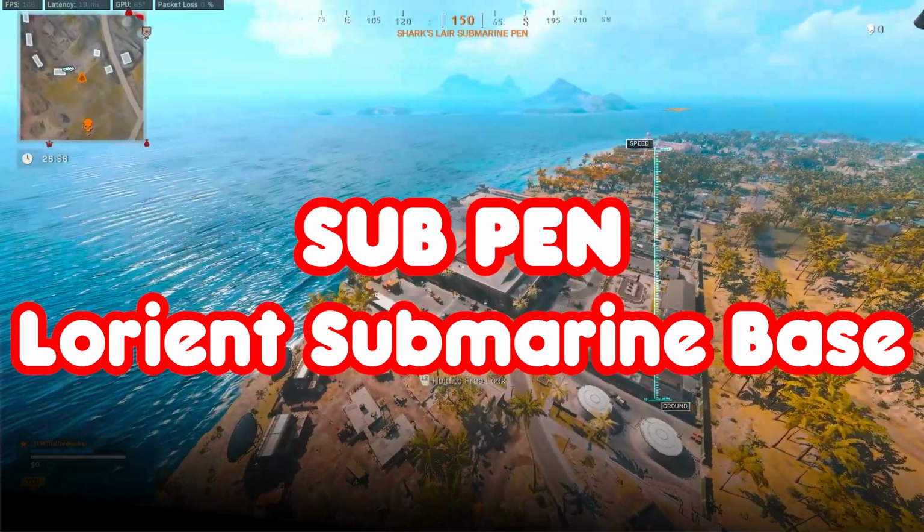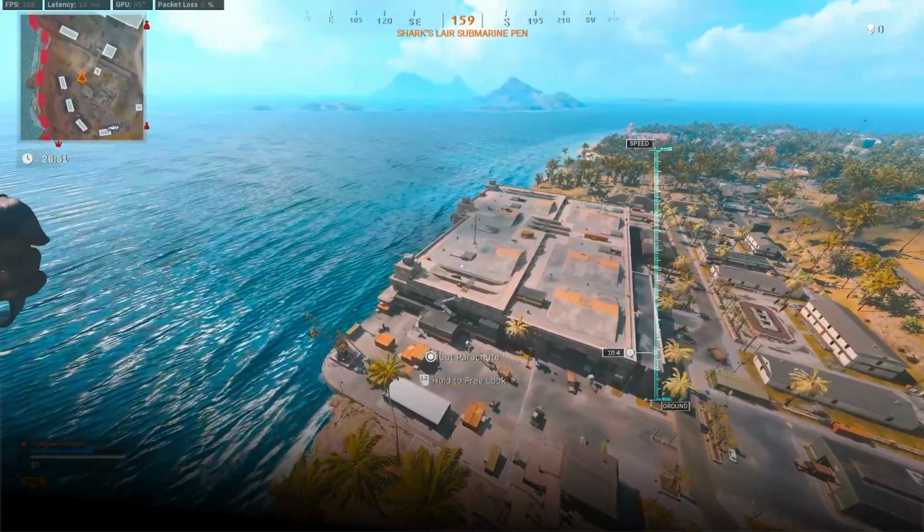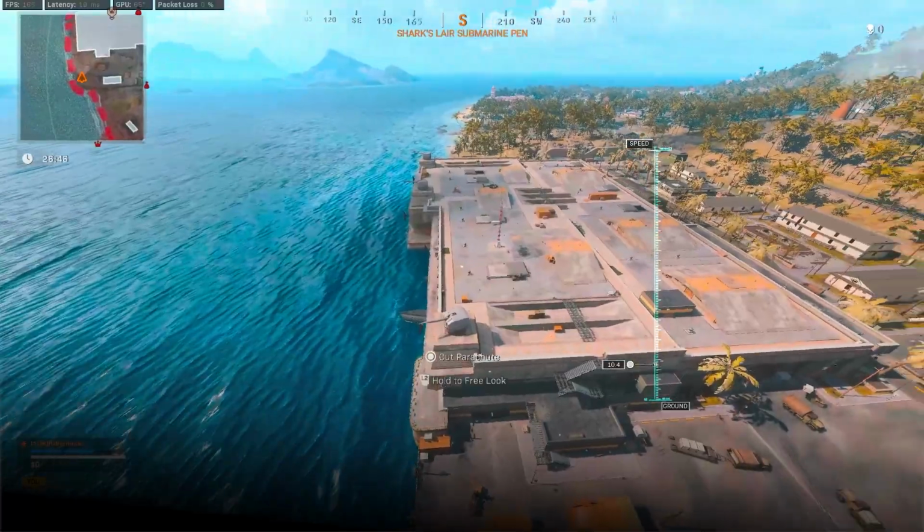Number 2, Subpen, or the Lorient Submarine Base. The only place on this list not actually based in Hawaii but in France. The designs between the POI and real life French submarine base are distinctly similar.